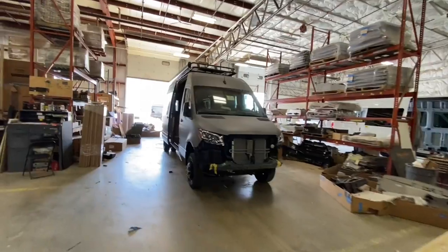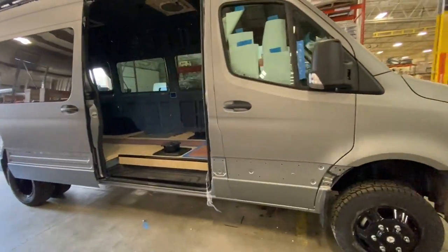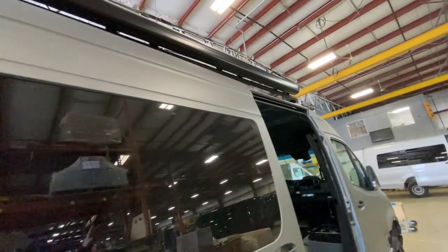Oh yeah. I like that. Look at that. No shine to that whatsoever. That looks great. And a different awning. Yep. Or is it just mounted to the... That's just for the roof rack. For the roof rack, okay.